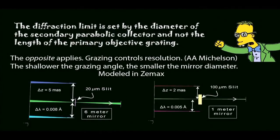The diffraction limit is set by the diameter of the secondary parabola collector and not the length of the primary collector. Well, the opposite is also the truth: the smaller the secondary, the higher the resolution. I demonstrated this mathematically. I demonstrated it in ZMAX. In this particular example, I show a 6-meter mirror is capable of getting 8 thousandths of an angstrom over a 20 millimeter slit. So a lot of the light's being lost.